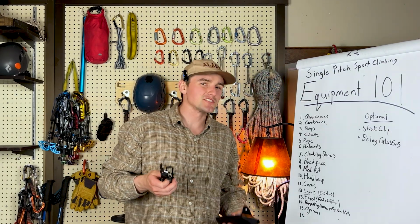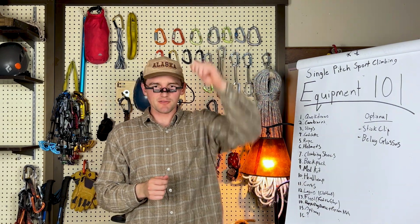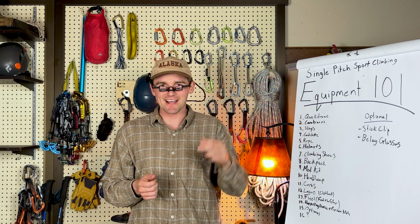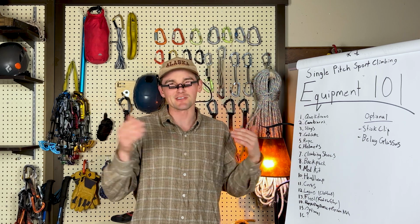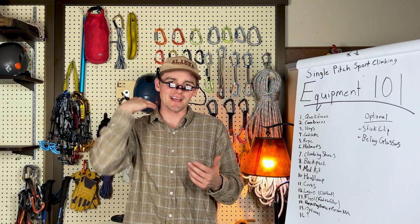That's the most common. Belay glasses are mostly just a fashion statement above all else. They allow you to see what's above you without bending your neck back, so this definitely saves your neck. When I'm going on long climbing trips or having long days or multiple days in a row, I try and use belay glasses. That way my neck doesn't get messed up.